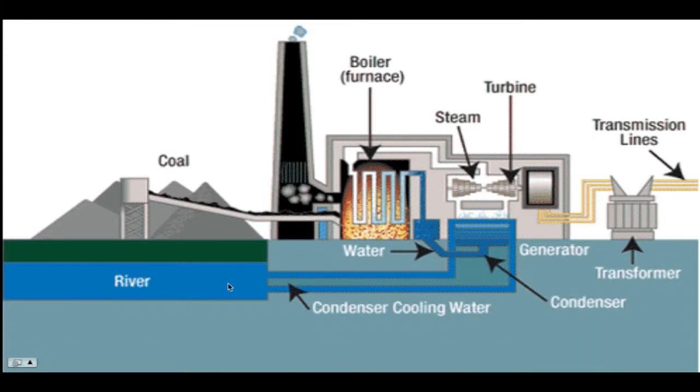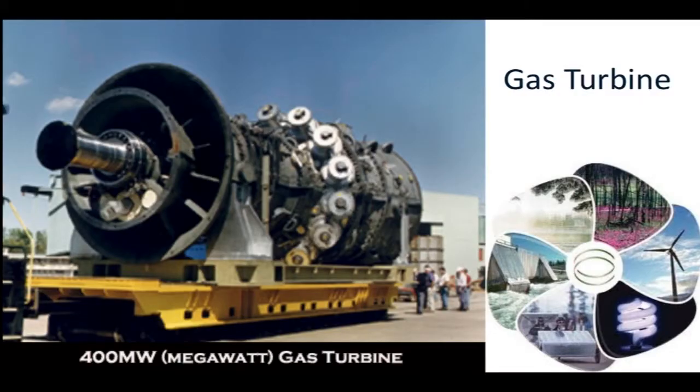And of course, that's the thermal pollution issue, which has restrictions on it regarding how much thermal energy is returned and how hot the water can be when returning it to the river. So that's the coal-fired power plant. A gas turbine is a different situation.